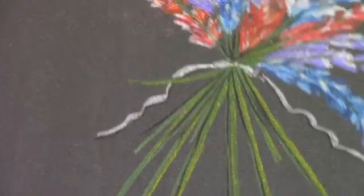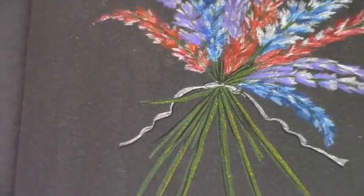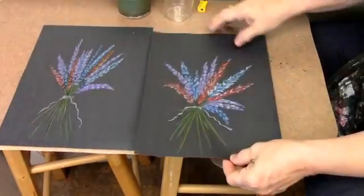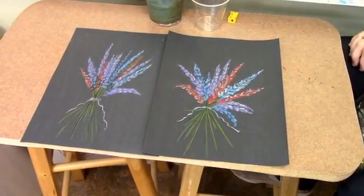What do you think? Did you get a good bunch? Do you notice how I've got little speckles of colored pencil dust? So don't try to brush them off, but you can tap them off like that. And we made a really cool bunch of flowers.